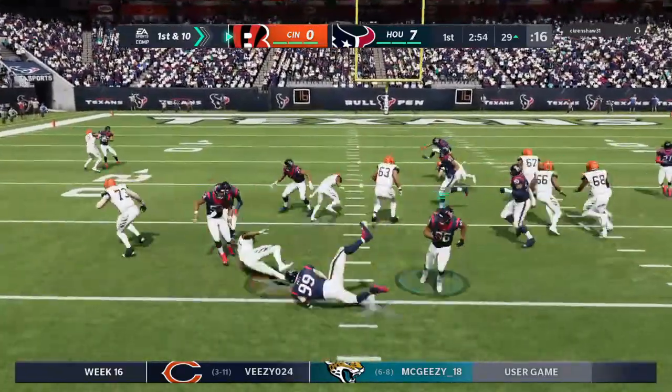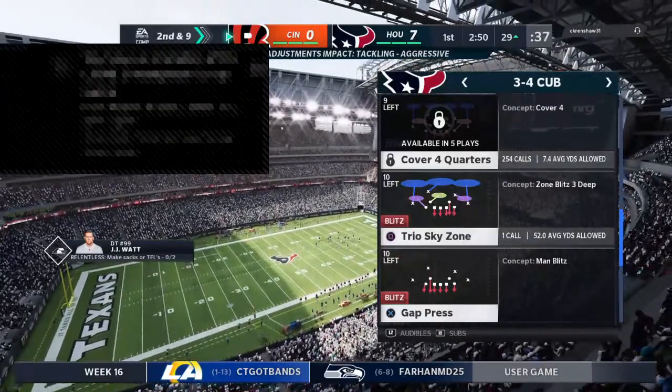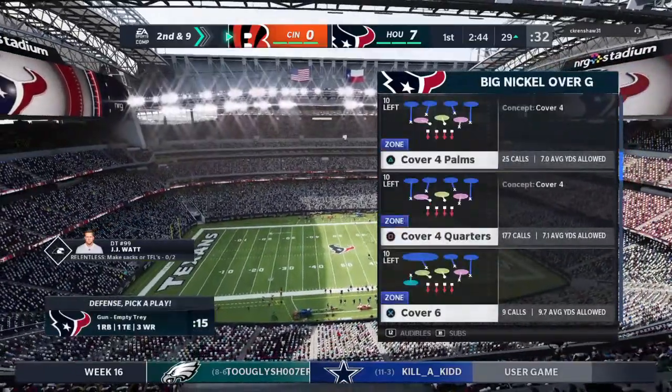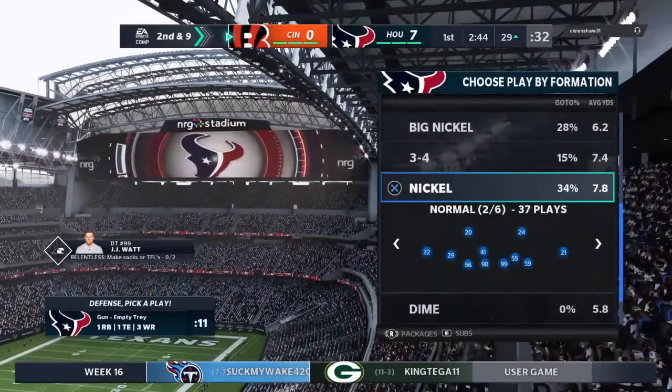Burrow going to give this to Mixon. A short gain here, maybe a yard to the 29. Yeah, things were pretty stacked up there in the middle of the line. A lot of bodies, not much space. I think ultimately he was fortunate to get anything out of that run.